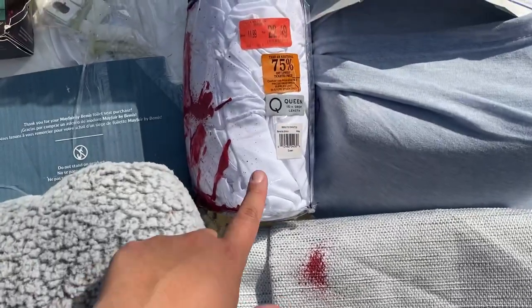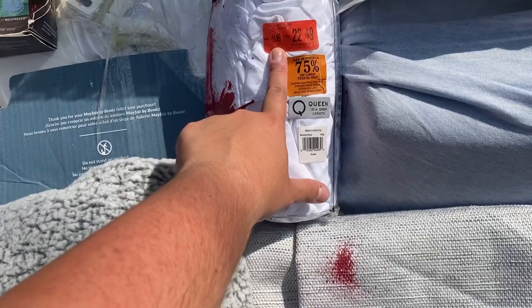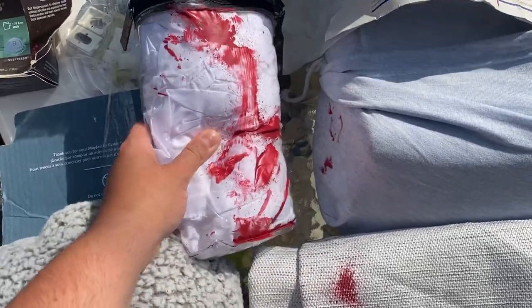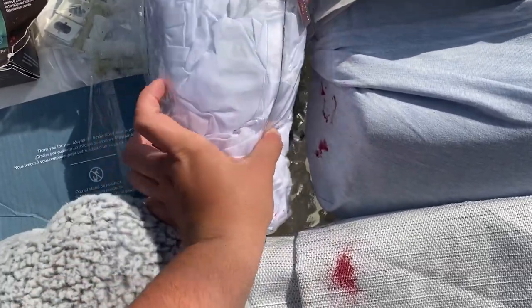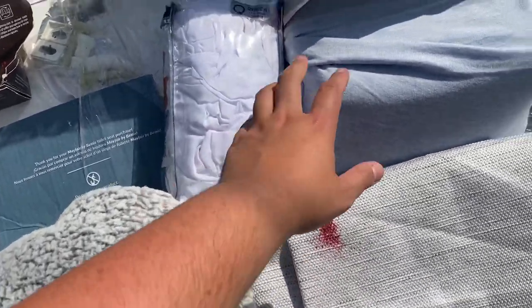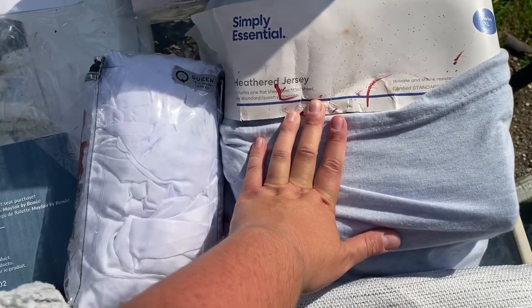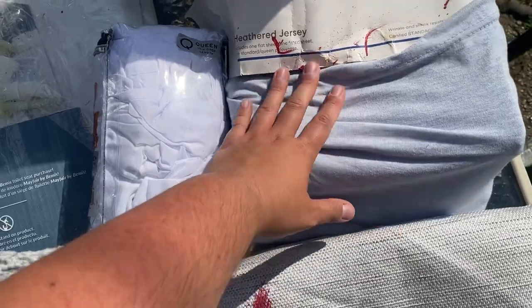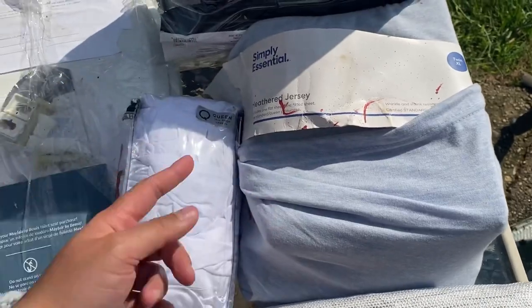We also have this queen size, I think it's like a fitted sheet, but I'm not sure. It was originally $44.99. They spray painted the plastic outer packaging, but not the inside, so it's just fine. So I think that's a fitted sheet. Not sure, but that's a good find. We also have this Simply Essential Twin XL flat sheet, fitted sheet, and pillowcase. So they also spray painted the outside, not the inside, so that's perfect.